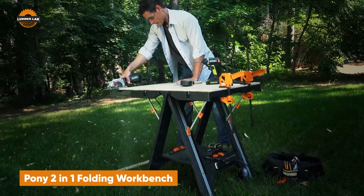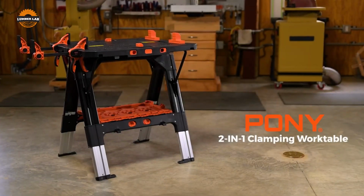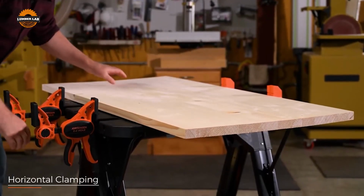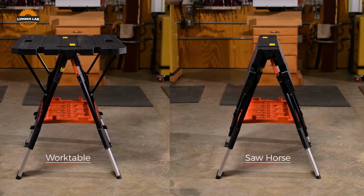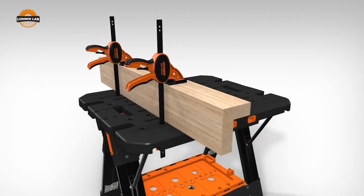Whether you're out in the yard, inside a garage, or working on a job site, the Pony 2-in-1 folding workbench isn't just a flat surface to place your tools. It's a 2-mode setup that quickly switches between a stable work table and a strong sawhorse, which adds a lot more freedom for how and where you get things done.